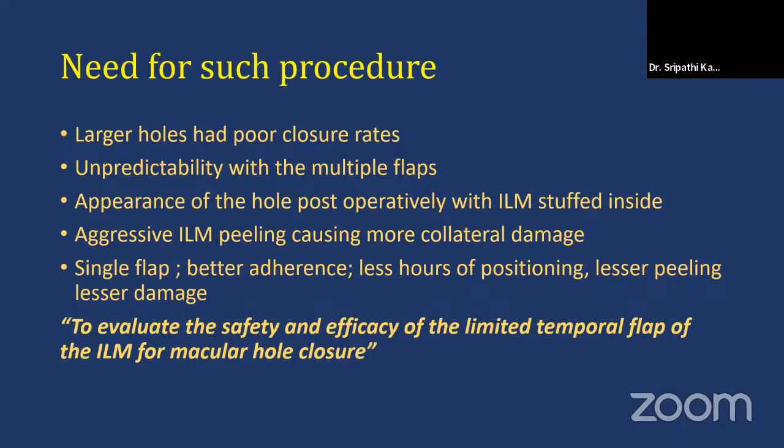Then maybe subsequently, when we made our techniques better, the aggressive peeling was not a problem at all. So I was looking for a technique which has a single flap, because a single flap placed over the macular hole would generally give a better picture. So I set up a study for myself to improvise my technique.